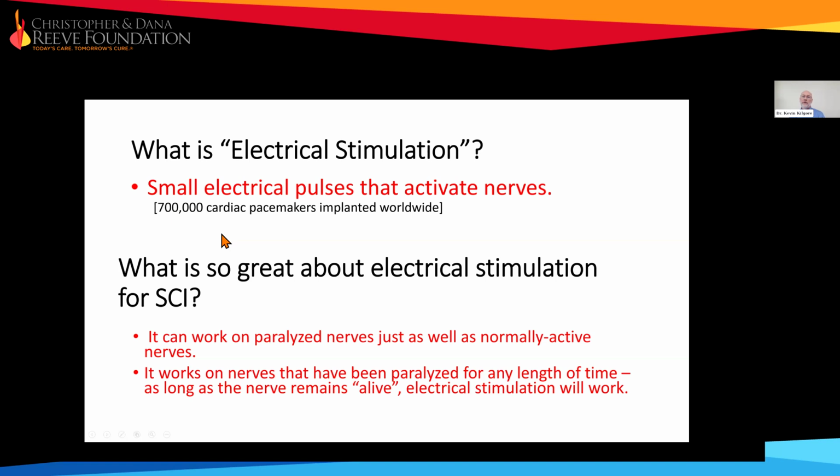So maybe to start out, thinking about electrical stimulation, what is it? It's just using small electrical pulses to activate nerves. And that's really all it is. But it's a pretty powerful technique. And I would say the most famous application of electrical stimulation for medical purposes is the cardiac pacemaker. And there's almost 1 million cardiac pacemakers implanted every year to keep people's hearts beating.